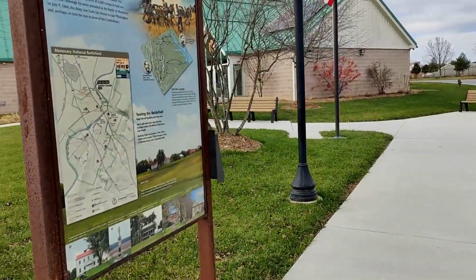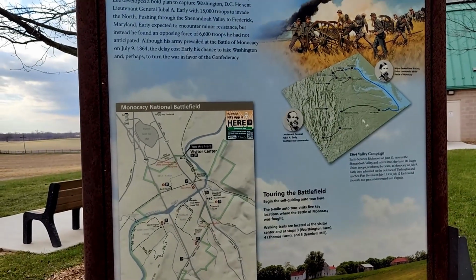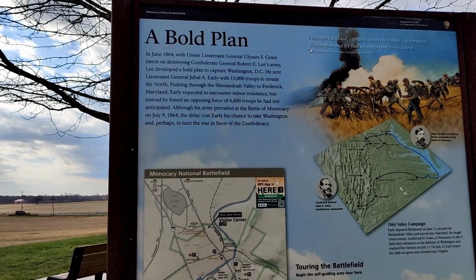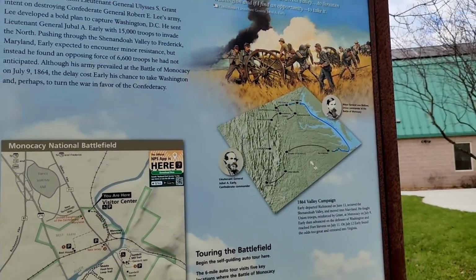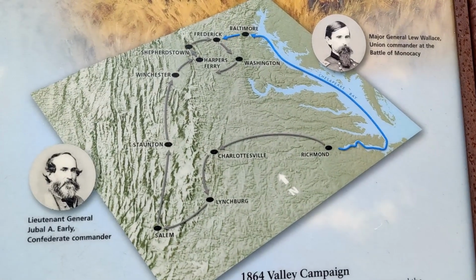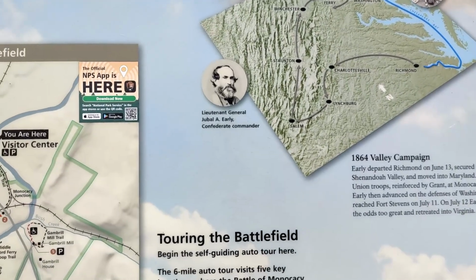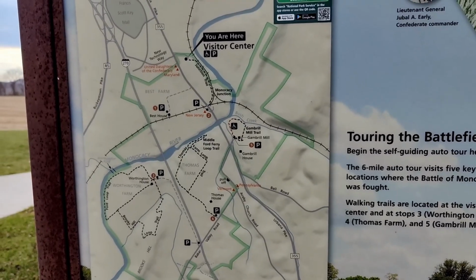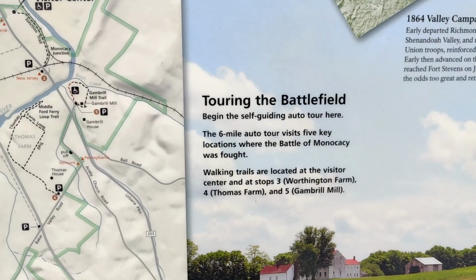We got a plaque out here going over what exactly happened in the Monocacy battle. This is a bold plan. You can see on this map, we've been to Harpers Ferry before. We just hiked there not too long ago during the summer. And it gives you a nice little tour of the battlefield here. There's a couple of stops you can make. They have a self-guided tour as well.